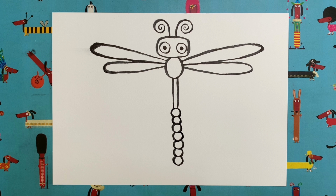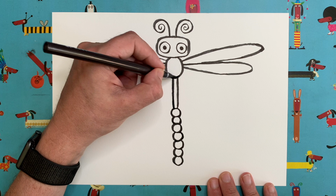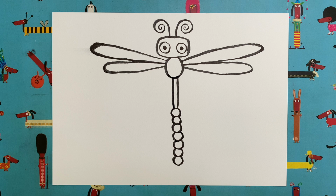And that was done on purpose, because I really like it when my readers draw the characters themselves. So there we go, that's how you draw Ziggy. It's time to colour him in now.